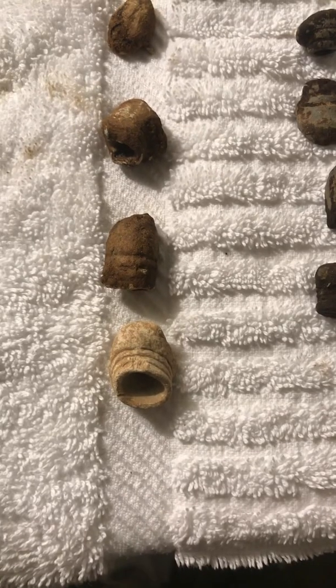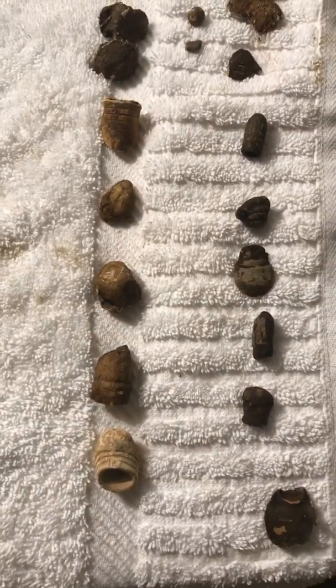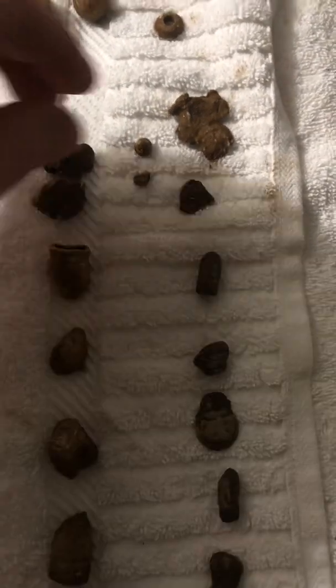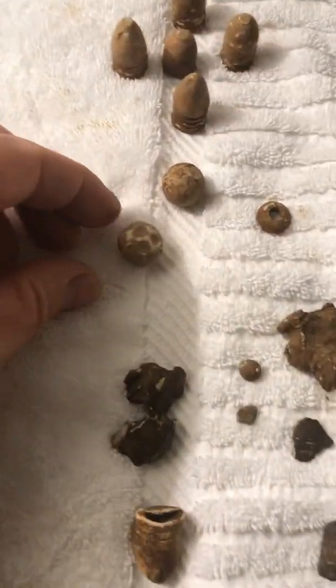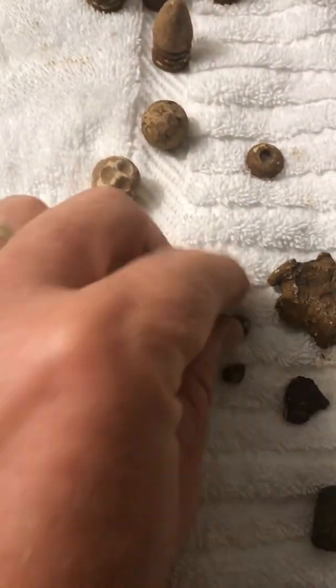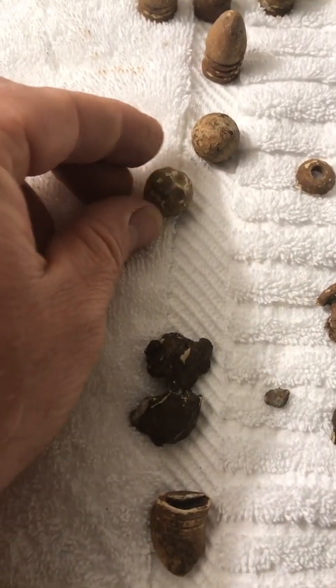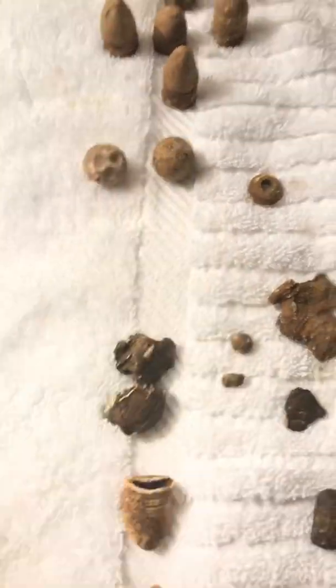Now let's move over here to the fired mini balls that I found today. So I found 1, 2, 3, 4, 5, 6, 7 fired mini balls today. A really good day, better than most days. A piece of buckshot, I'm thinking that's from the buck and ball round. If you look at this round ball right here, I'm thinking that there were some rounds that were loaded up with buckshot, and that fits in there really good. And they called it buck and ball.